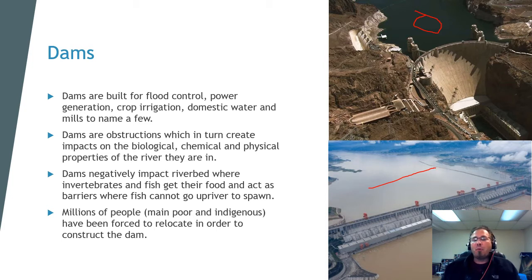Now, the bottom bullet point is another huge aspect to this that isn't talked about a lot. China is China, right? It's a communist country, and the government pretty much tells you what to do, so to speak. When they built these dams, millions of people, mostly poor and indigenous people, people that have only lived there their whole lives, were forced to move in order for this dam to be built. Look at that, millions.